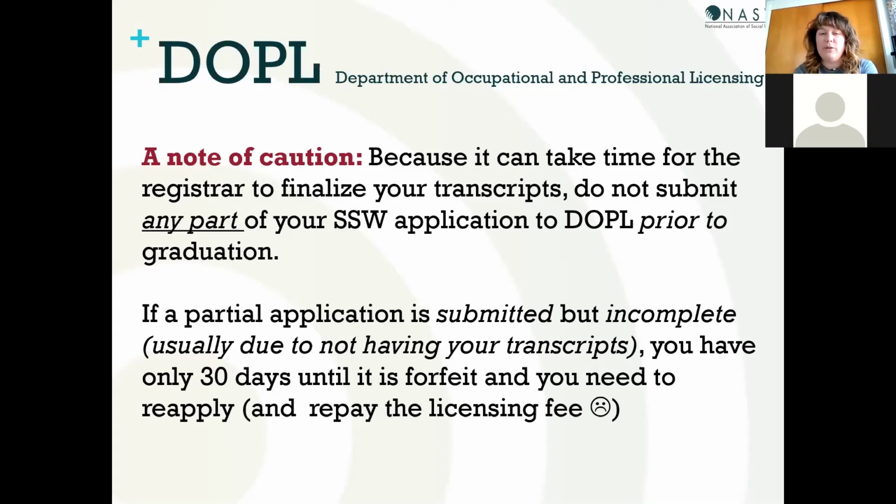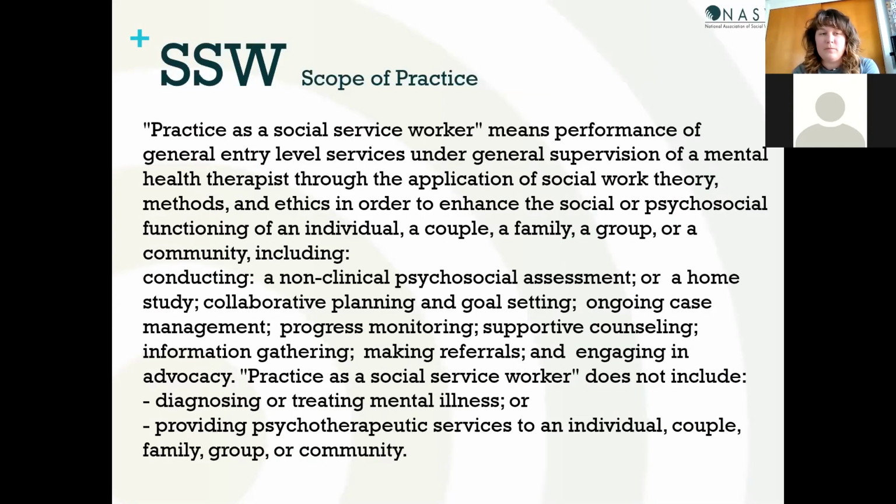Really awesome thing about Utah is the state provides some wiggle room. So you have 45 days after graduation to get fully licensed without any incident. So you can have 45 days before you have your license and still operate as an SSW.